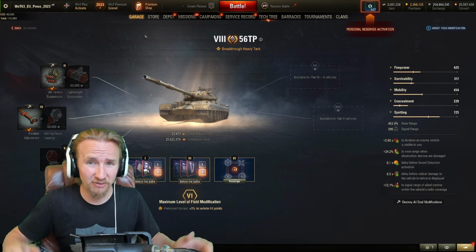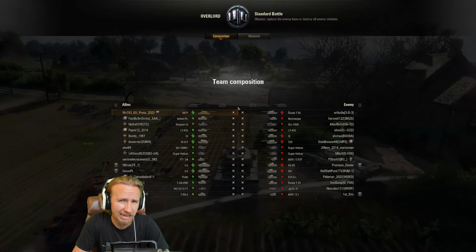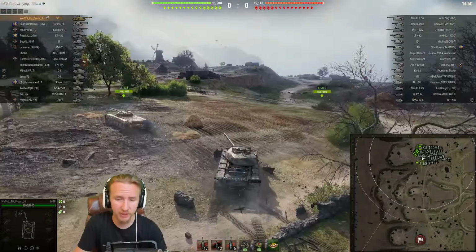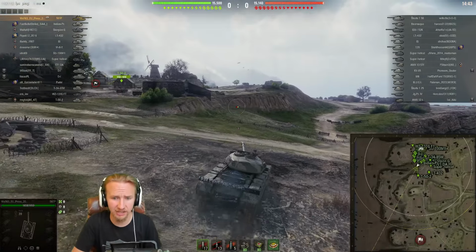Anyway, I think that's quite enough lip flapping. Let's go get stuck in on the battlefield. So firstly, I'm going to show you how the 56 TP performs in a really nice matchup. We've got some juicy tier 6s, some tier 7s, and it's basically a duel between me and the Škoda T56 as to who will be the last heavy tank standing.